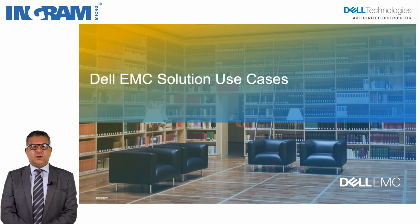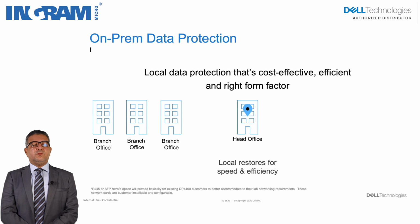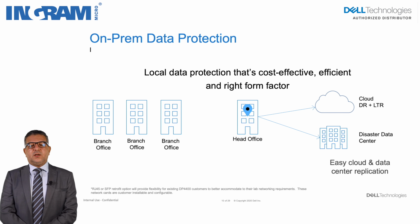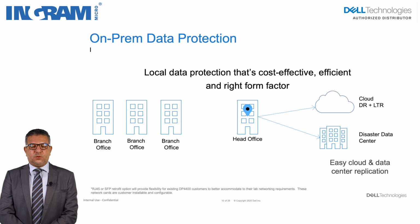Now we will discuss some typical use cases that you can build your data protection solution with in our portfolio. One of them is on-prem data protection, where we can build a solution based on build your own, replicate it to a headquarter if you have remote branches, and also you can build your disaster recovery to a DR site and utilize the cloud for long-term retention and disaster recovery.